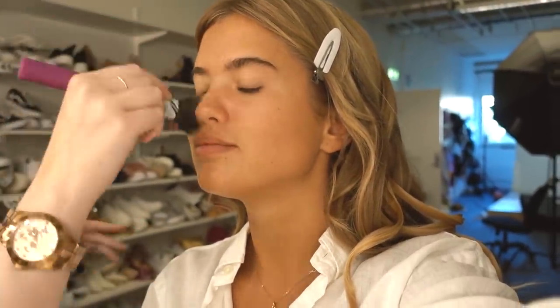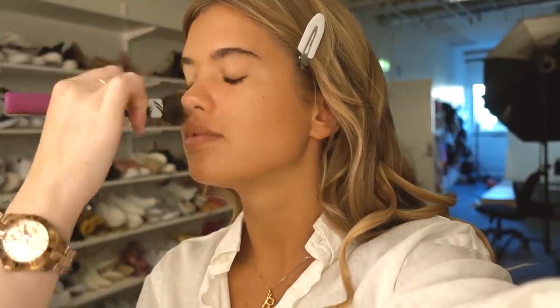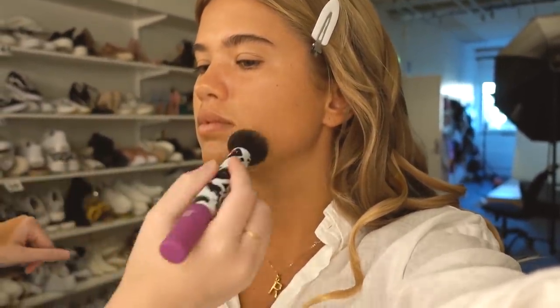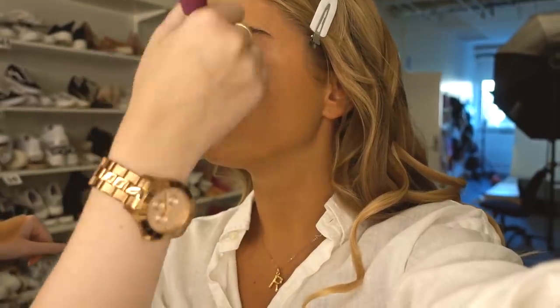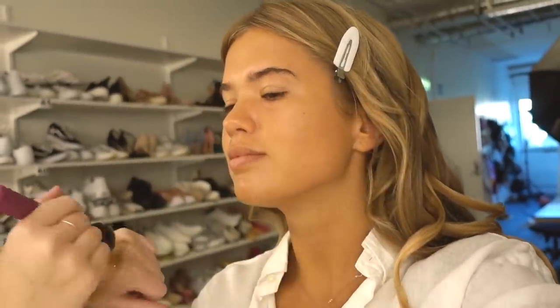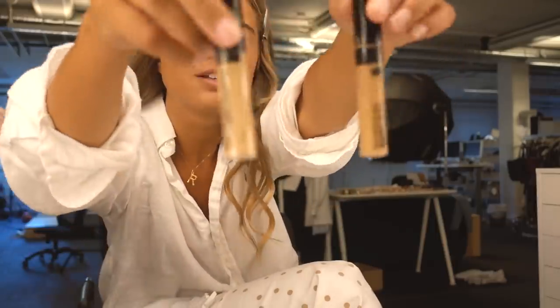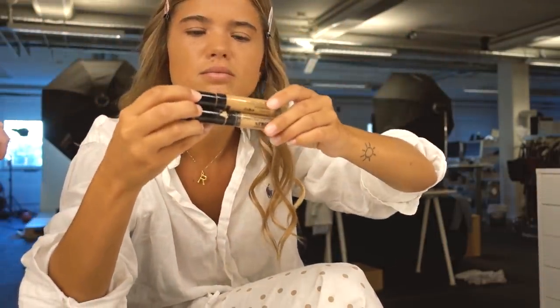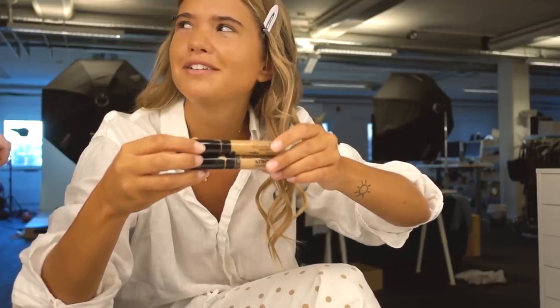I use a foundation for coverage, but I use very light hands, so it looks more like a tinted moisturizer or like a BB cream. So it just enhances her natural skin tone and evens it out a little bit. Now she used concealer from Bare Minerals, Bare Skin. So the brand is Bare Minerals, Bare Skin, yeah, exactly.